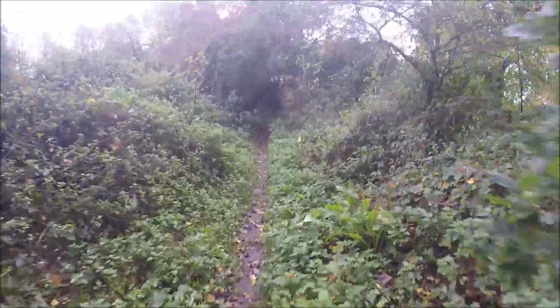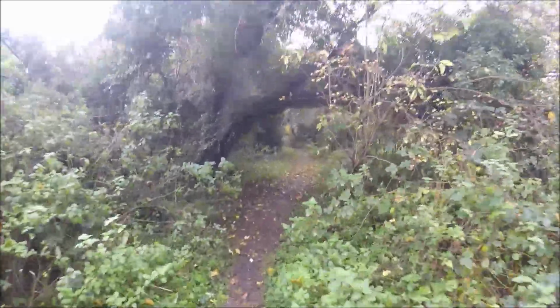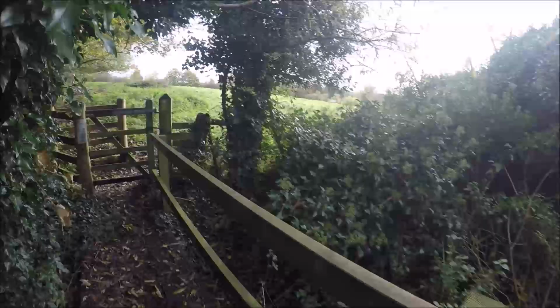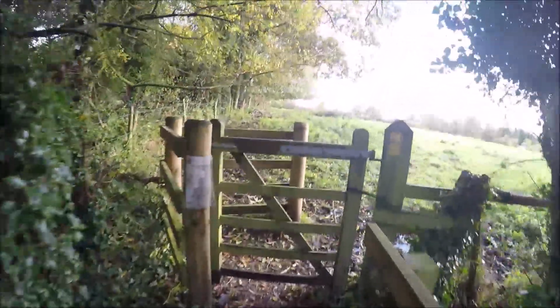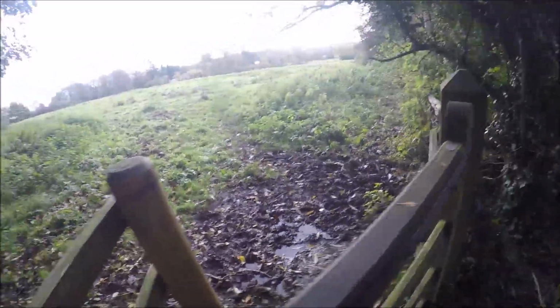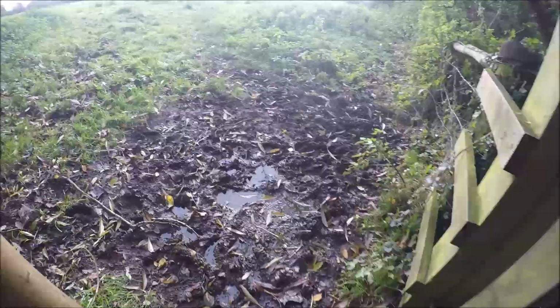An oak tree, that one. Under the fallen tree. Poor leaves going to be discarded onto the floor and gone forever. We're heading back to the village of Goldsby. That looks inviting though, doesn't it?